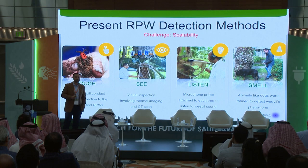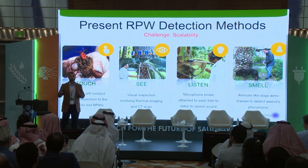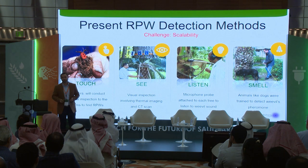Eventually, the last one is smelling. And in these techniques, animals like trained dogs can smell the presence of red palm weevil and they can discriminate the healthy and infested trees. And indeed, these techniques are very reliable, very accurate. But all of them share a certain challenge, which is scalability. Scalability because here in all of these techniques, you have to scan the trees one by one, individually. So you cannot scan the entire farm at once. And this, of course, is a time-consuming process.